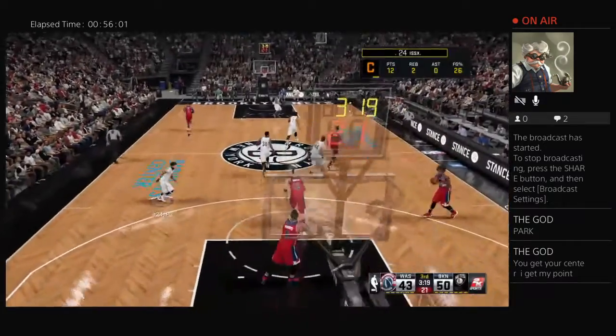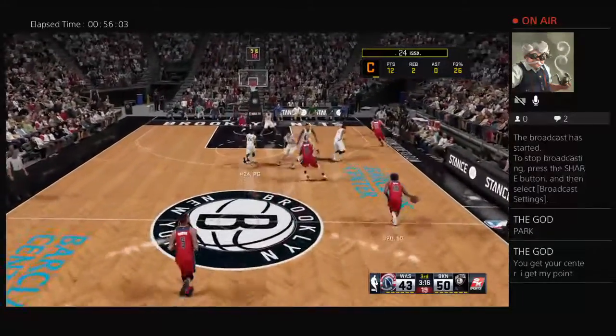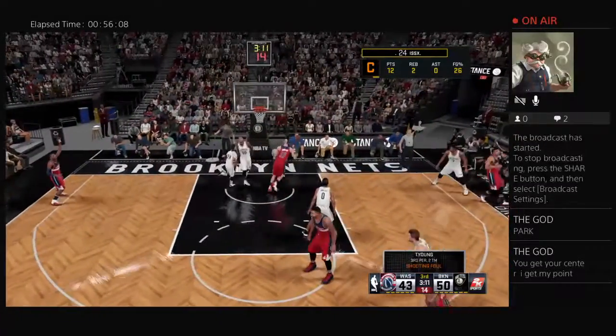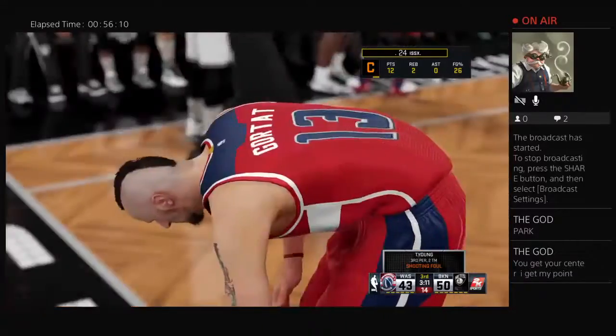I like the craftiness in his game. I mean, he can distribute or he can attack the basket, just like we saw right there. And lots of contact there. Missing the shot. He'll shoot 2.